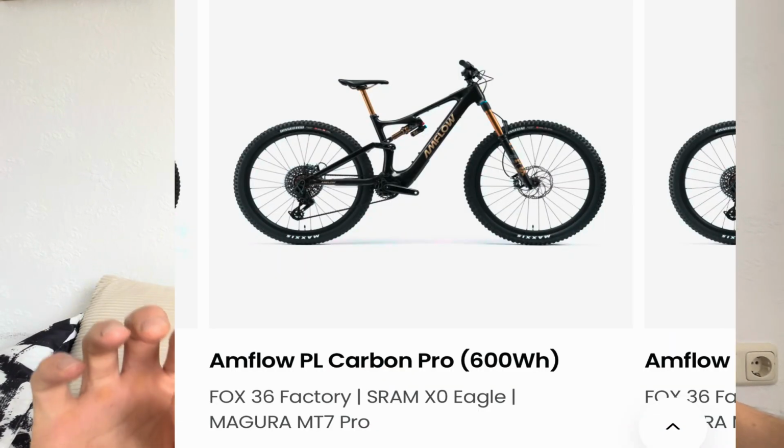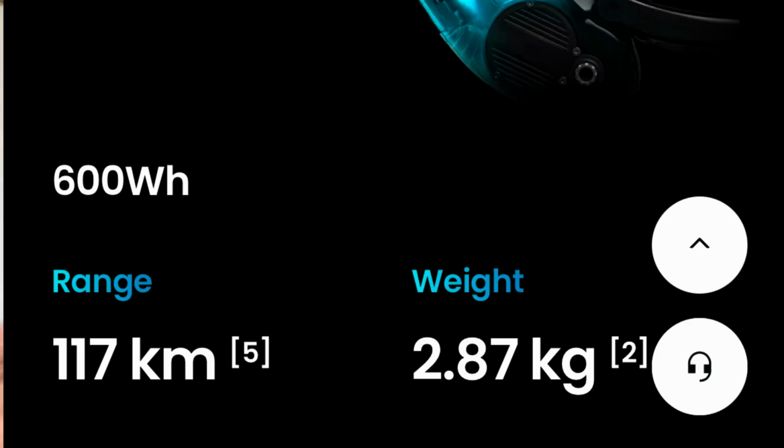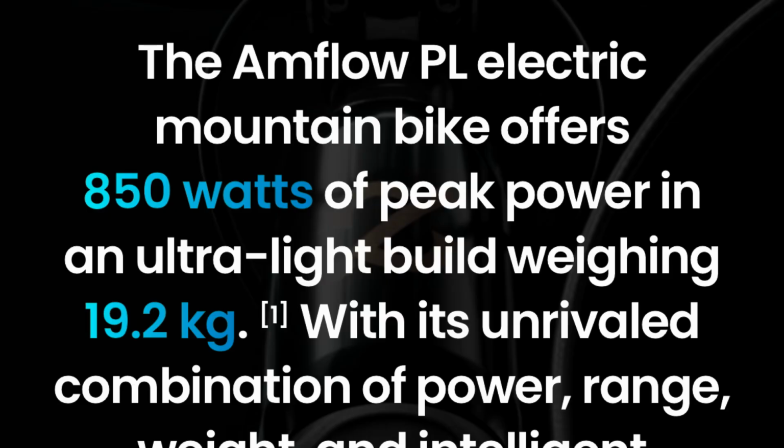It's a good option, it's more universal, but in this case we don't have this option. Also, in Amflow you have the option to buy the Pro version of this bike with a 600 watt battery. It's 1 kilogram less, and by the way, the weight of the Amflow is something near 20 kilograms, and the Unno Mith is 21 and a half or something. So the Unno Mith is the heaviest bike.